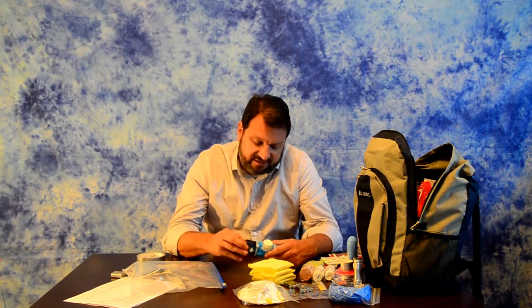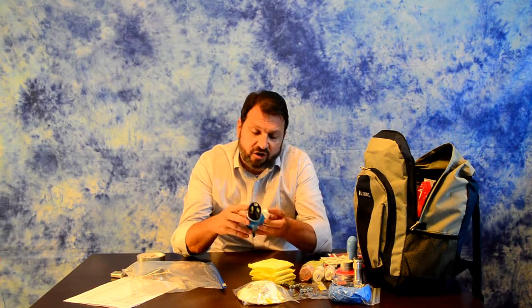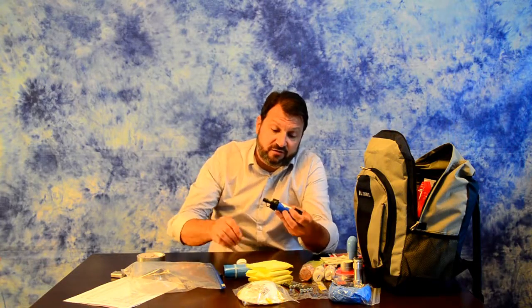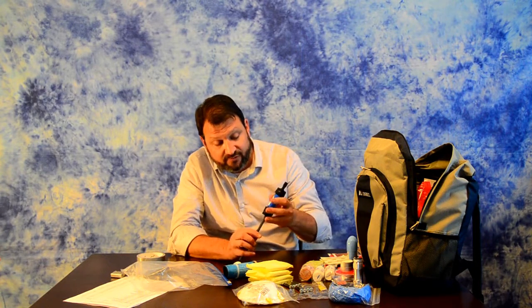This thing is amazing. This tiny little water filter comes with a bag, comes with a little straw. It's capable of filtering over 100,000 gallons of water. You can attach a screw bottle to it. You can attach the bag to it. You can just put it directly into the water and suck out of a water source. This will give you your water supply from almost any source.